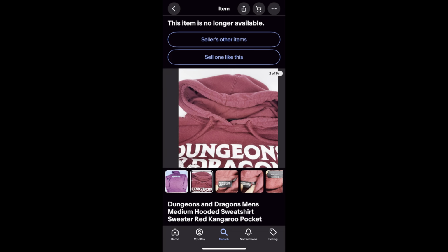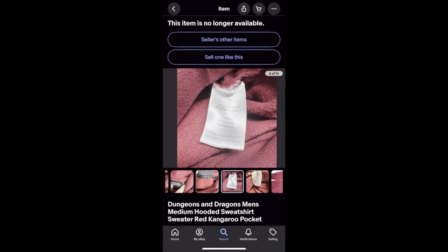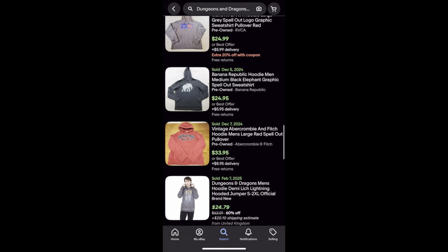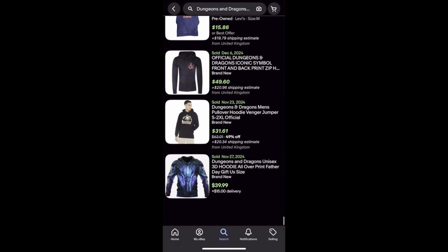We don't care what it's listed for. You want to know what it's selling for. This hoodie sold for $29.95 on January 1st, so I'm going to go up and click that listing because I'm going to use that as my own listing.